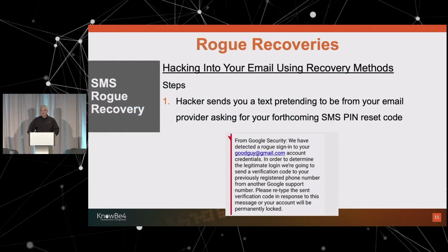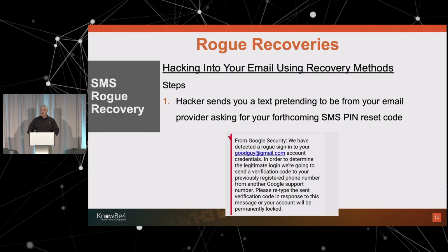But here's another type of thing, this SMS rogue recovery. The attacker would have to know that you have some type of account that can be reset using SMS and know what your email address is. So this would be like a Gmail or O365 or something like that. But they could send somebody an SMS text claiming to be from Google Security or Microsoft Security or whatever it might be: We've detected a rogue sign-in to your Good Guy account. In order to determine legitimate login, we're going to send you a verification code to your previously registered phone number from another Google support number. Please retype the sent verification code in response to this message, or your account will be permanently locked.